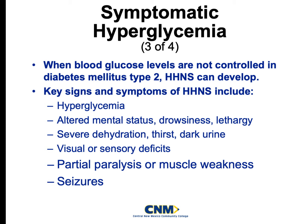When the blood glucose levels are not controlled in our type 2 diabetes patients, that's the hyperosmolar hyperglycemic nonketotic coma, or HHNS. Guys, you're going to see this as HHNS, HHNK, HHNC. It's all the same thing they're talking about, okay? But obviously, this is going to be because of high glucose levels, or the hyperglycemia.